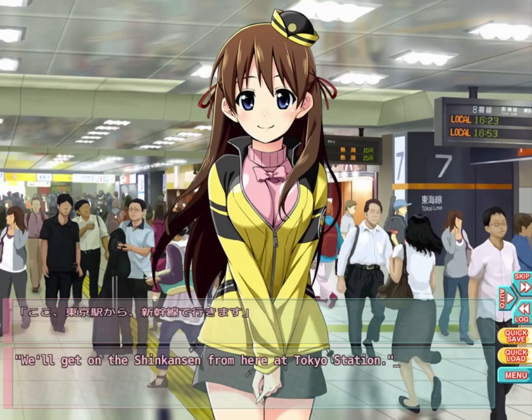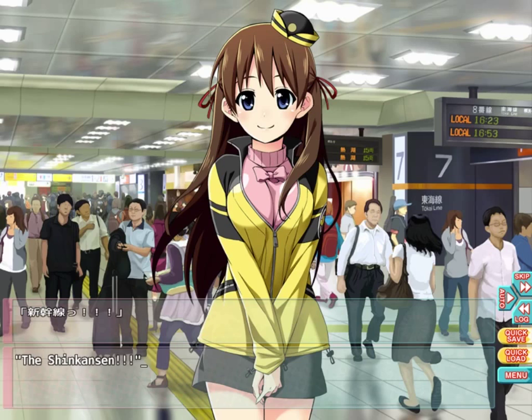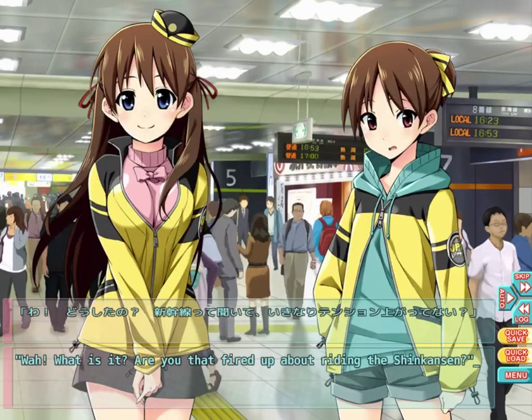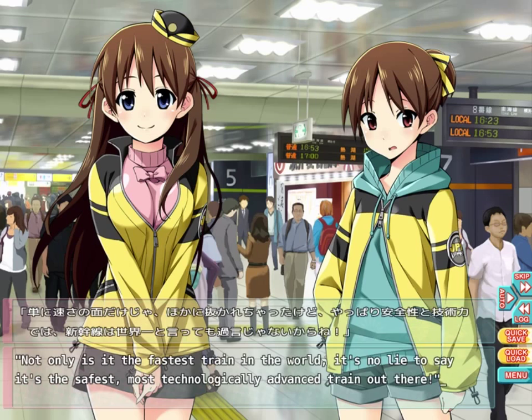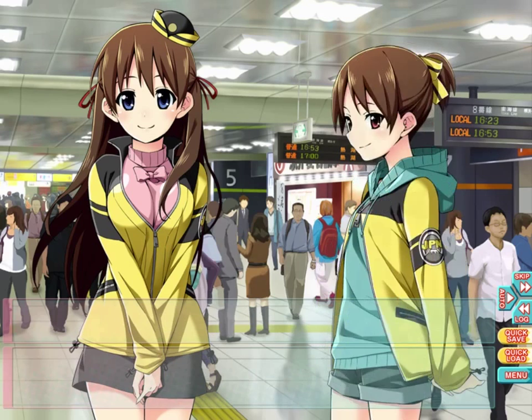Step 1. Get on the Shinkansen. We will be taking my personal aircraft. Air Force One. Let's get fired up. Shinkansen, yo, Shinkansen. Everybody get in the Metal Gear. It's not only the fastest train in the world, it's no lie to say it's the safest, most technologically advanced train out there. It works with nanomachines. I am Densha Otoko.